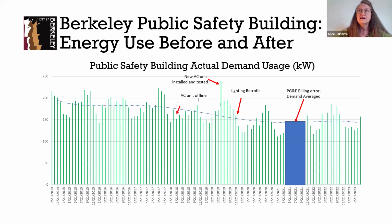And a commissioning is basically like a stress test that you take at the doctor's office, but you're doing it for the equipment. You're really pushing the equipment and getting the max energy use out of it. So then you can see the next arrow is the lighting retrofit and the big drop in demand since then. So we're very happy about that. Next slide.